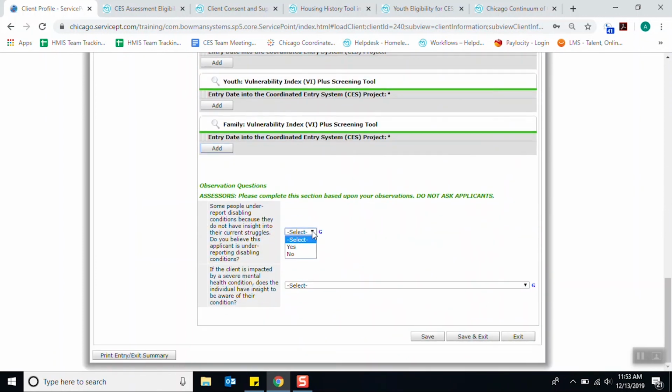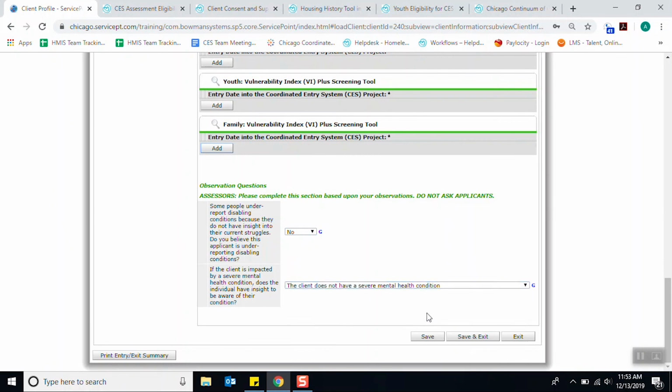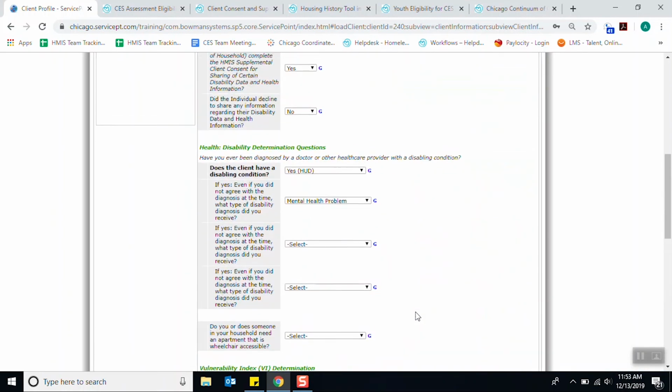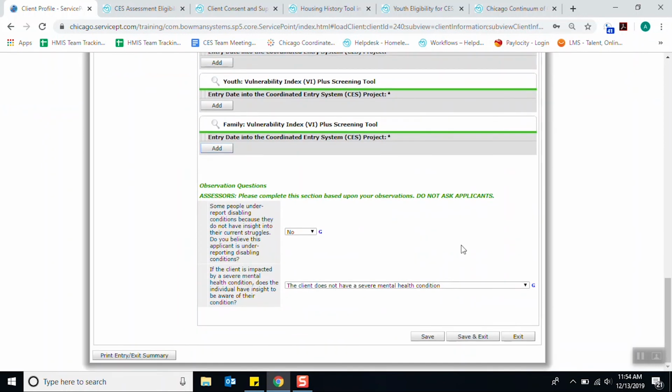We decided that she's not underreporting her disability, and that we don't think they've had their full faculties. Although they do have a severe mental health condition, it's not affecting their ability to function. So the client has a severe mental health condition and awareness of this condition. We're saying that this person has bipolar disorder, and for our purposes, this person has been semi-functional and able to function, and so we're going to say that they don't have a severe mental health condition.